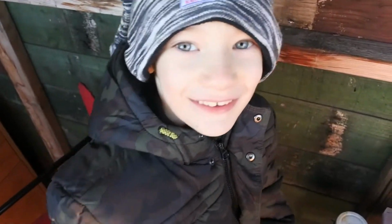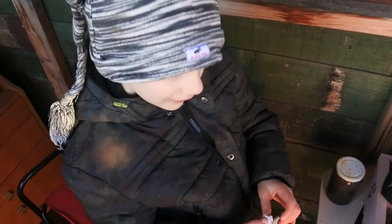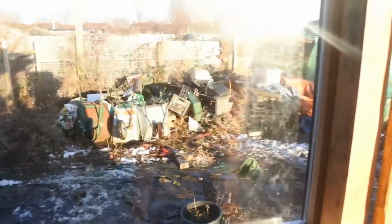Look at that cheeky miss! And next time we're probably gonna dig over some things like the weeds and that, aren't we? Yeah, well, there's not many weeds, but when it gets a bit warmer, we can start planting stuff, sowing stuff. Yeah, when it stops snowing, we'll probably plant. Yeah, right, there we go, guys.